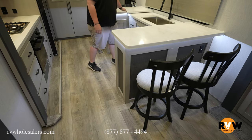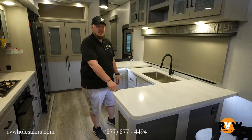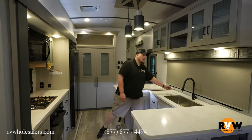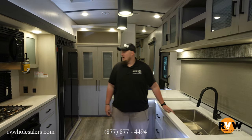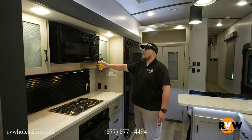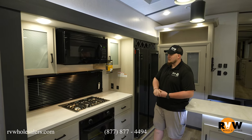And of course, one of the big features with the Heritage Glen Elite is solid surface countertops throughout. So that is a standard with all their campers. And of course, you have yourself this big, nice bay window here with the shade. Moving across, you have yourself a nice convection microwave. Cabinetry again on both sides. Lots of storage in this kitchen.